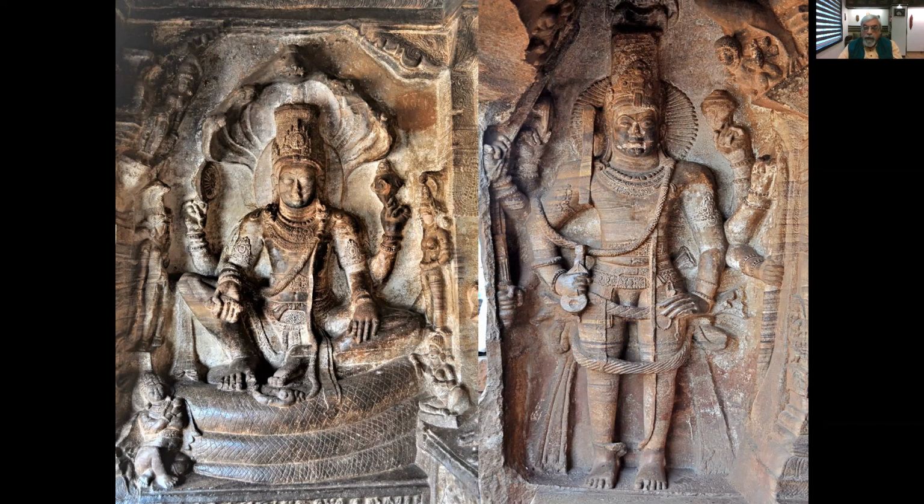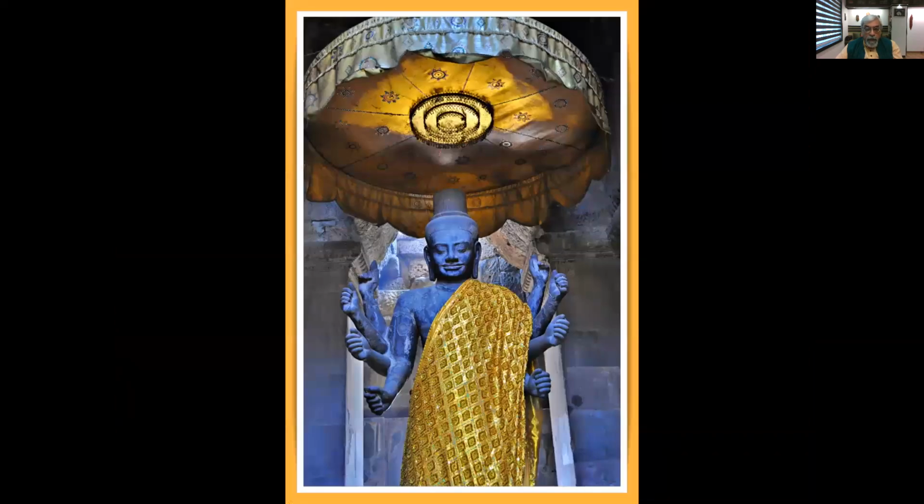I wonder whether you have seen another Ashtabhuja Vishnu. That Ashtabhuja Vishnu is this particular one. And the similarity between both of them is extremely striking, isn't it? This, in fact, is from Angkor Wat.